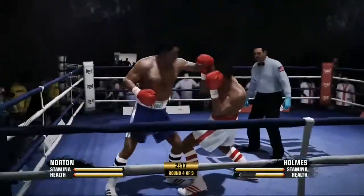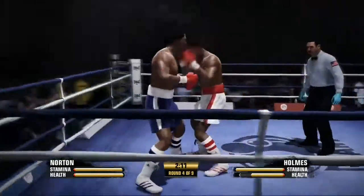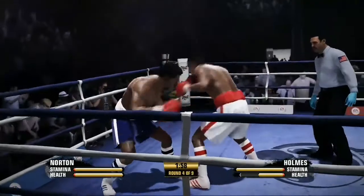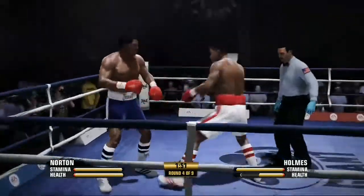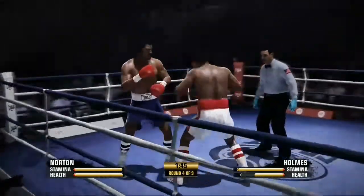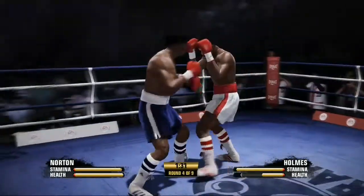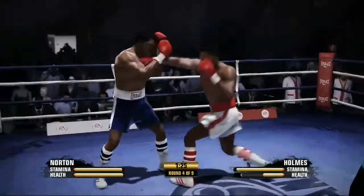Scored well upstairs with the right hand. Norton's being very efficient right here. I mean, he's just picking his shots. His accuracy is through the roof. Well, that's one of the talents, and you hope is a talent of a top fighter, his ability to pick his shots, to be calm enough to see the openings. He's seeing everything right now.